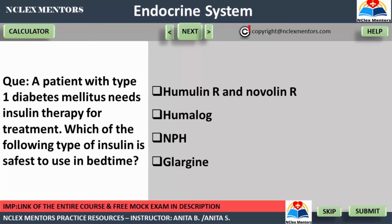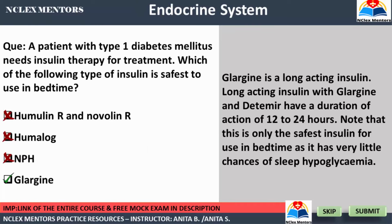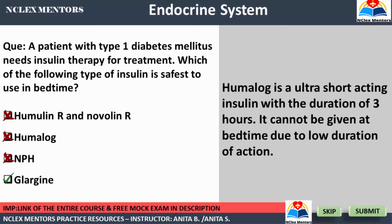All right. The correct answer to this question is Glargine. Glargine is a long-acting insulin. Long-acting insulins, Glargine and Detemir, have a duration of action of 12 to 24 hours. Note that this is the safest insulin for use at bedtime as it has very little chance of causing sleep hypoglycemia. Humalog is an ultra-short-acting insulin with a duration of 3 hours. It cannot be given at bedtime due to its short duration of action.